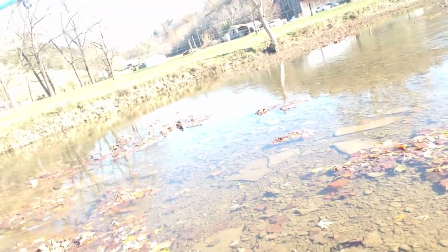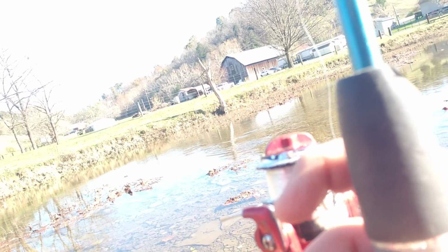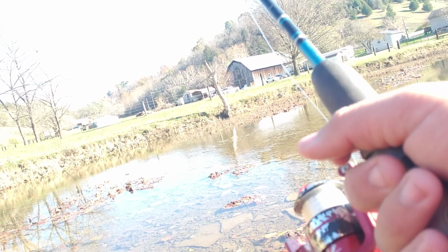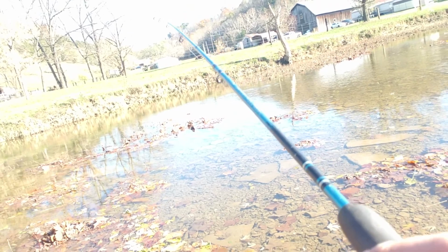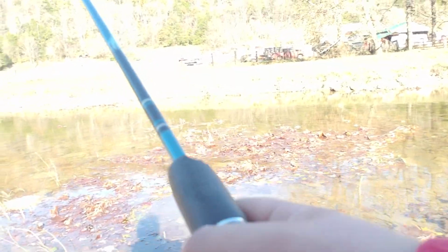Oh, that's a bigger one. Oh, that one over there is way bigger. He's big enough to eat this minnow. Catfish? Oh, catfish got it. Yeah, catfish got it. Run. I'll let him run a little bit longer. Oh, pulled the minnow straight out of his mouth. Damn. Moving on.